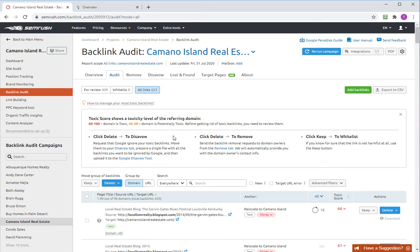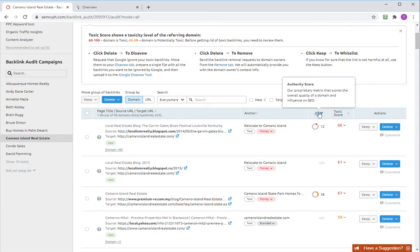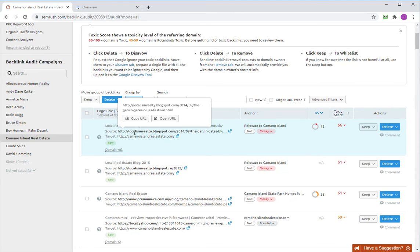As we audit, here is the score, the authority score. These are new backlinks. The toxic score is at 66, which is fairly high. From 60 to 100 is toxic. Now, there are items that you need to know about beforehand.